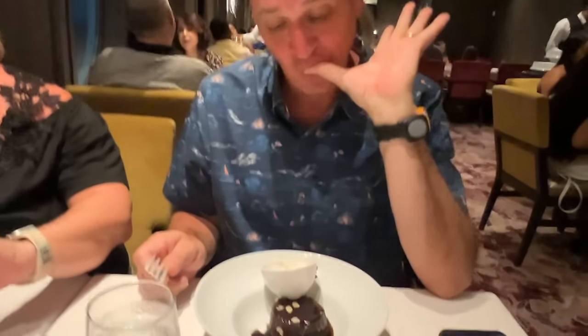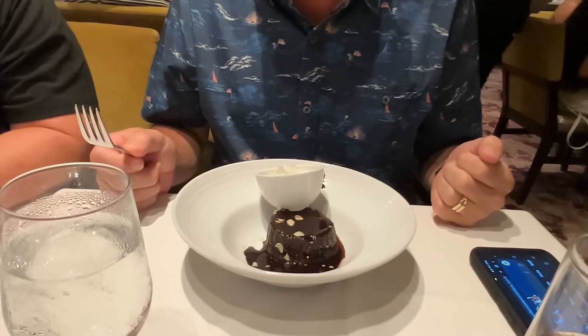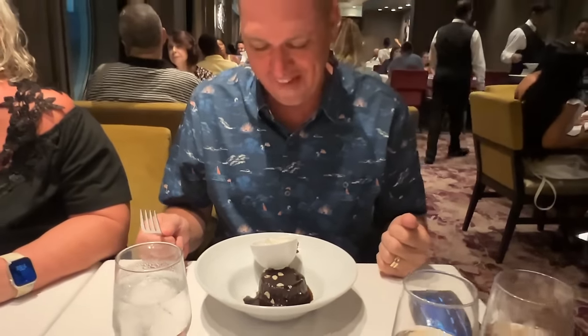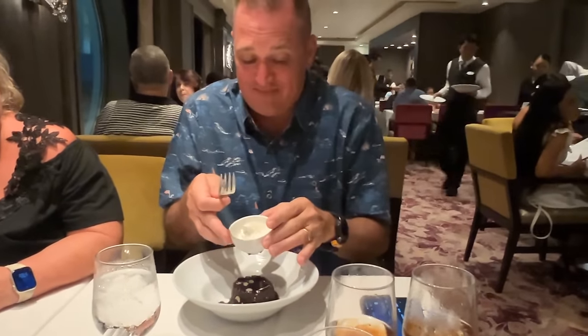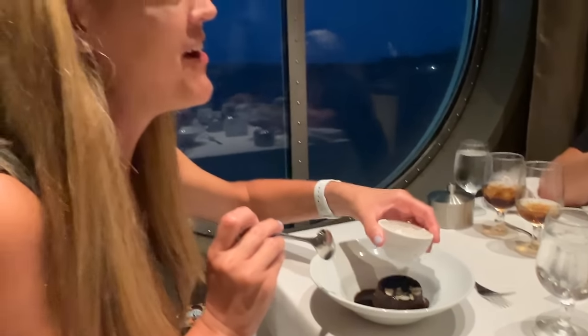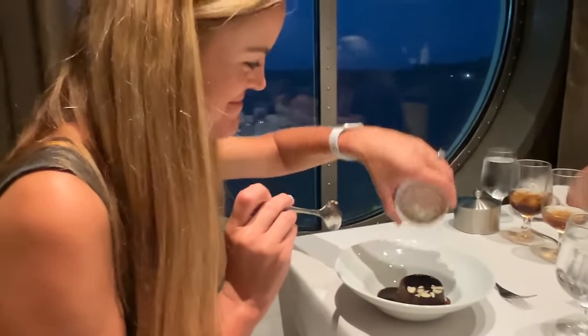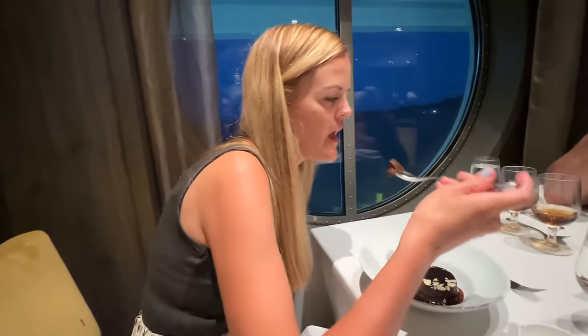Kelly, what'd you do? You're supposed to take the whipped topping out of the bowl to put on there, and not the whole bowl with the dessert. Is that how you do it? Jenna, you just throw the whole thing in there. You can go around the bowl. Give it a try.